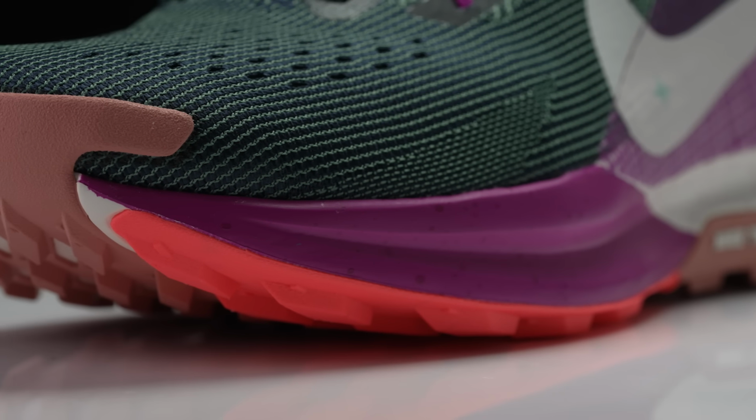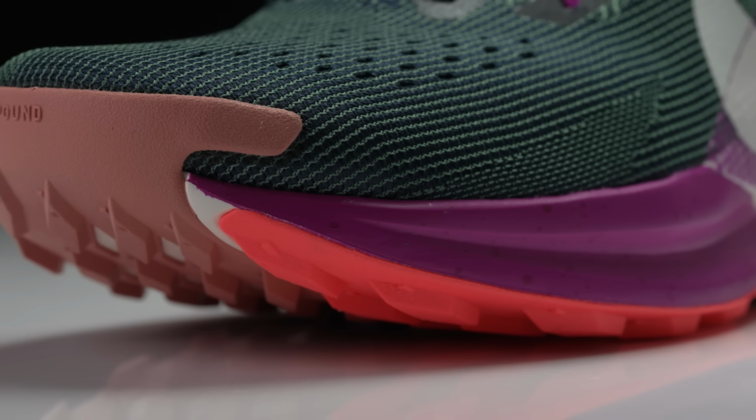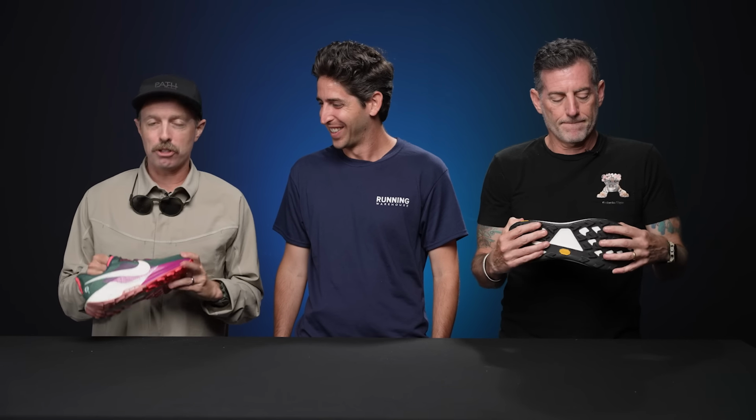I love the styling of Nike Trail. They nail it, hit it out of the park every time. I'm actually wearing this shoe right now during this review, so it's definitely one of my favorite shoes.